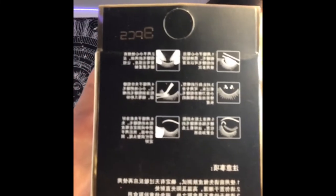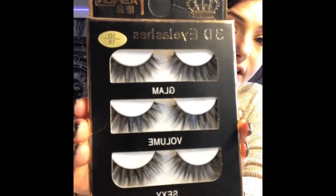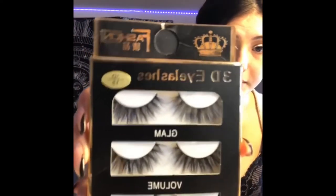And also, I can never tell people what kind of lashes I use because I don't really know what the brand is. I order these on eBay and I get 3 pairs for about like $5. So yeah, this is what it looks like. I don't know if fashion's the brand, but like I said.